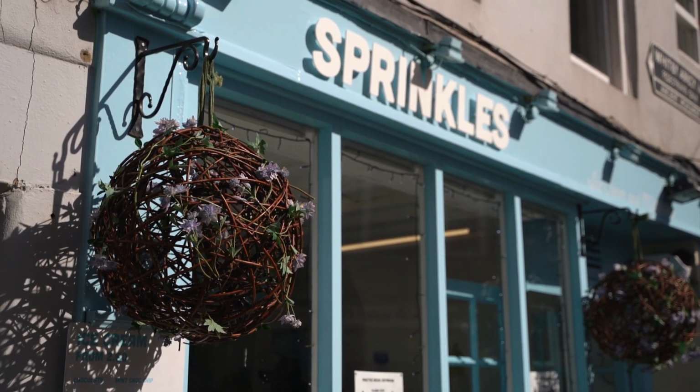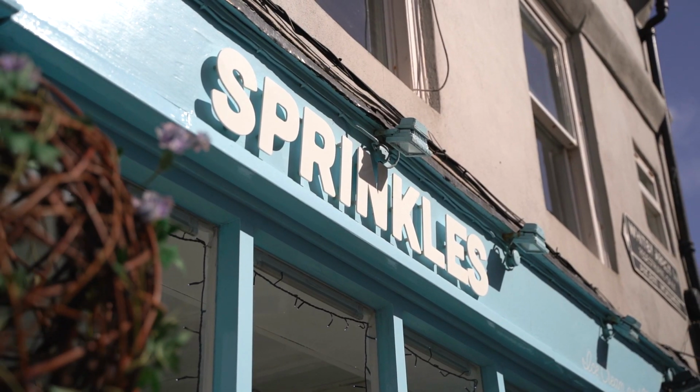Stood at the chippy, looked to my right, and there's a beautiful ice cream parlour called Sprinkles, and I thought I'm going to go and see if they have vegan options, because I've heard that you can get vegan ice cream in Whitby. They have like 8 different flavours of vegan ice cream. The guy in there was so friendly. I mean, what more could you want?